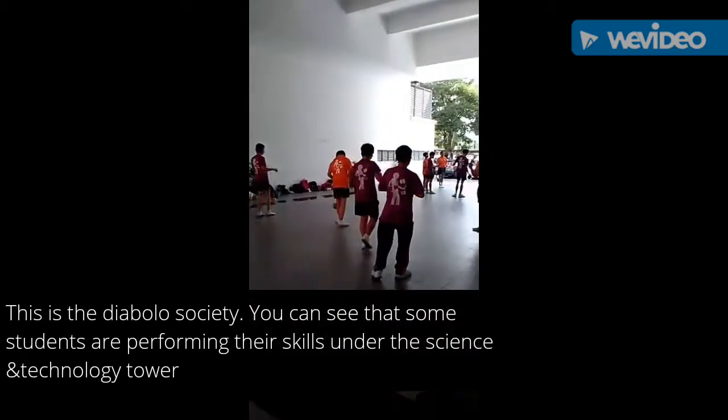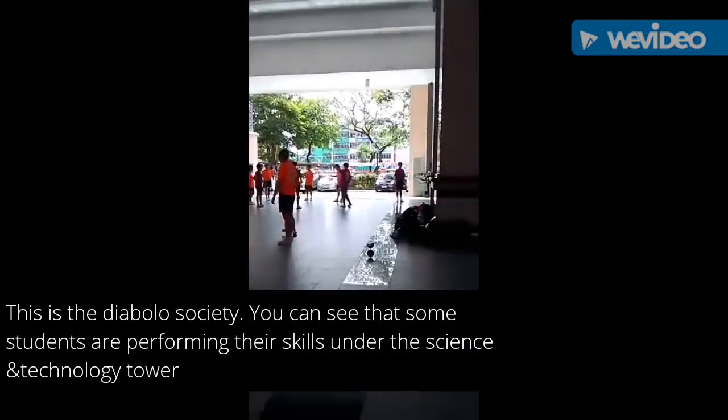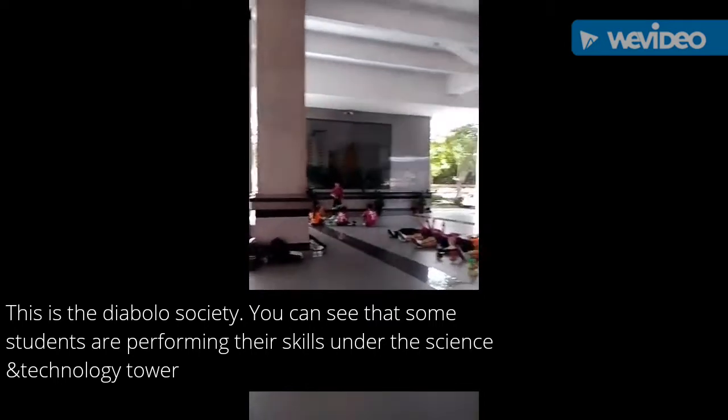This is the Diabolo Society. You can see that some students are performing their skill under the Science and Technology Tower.